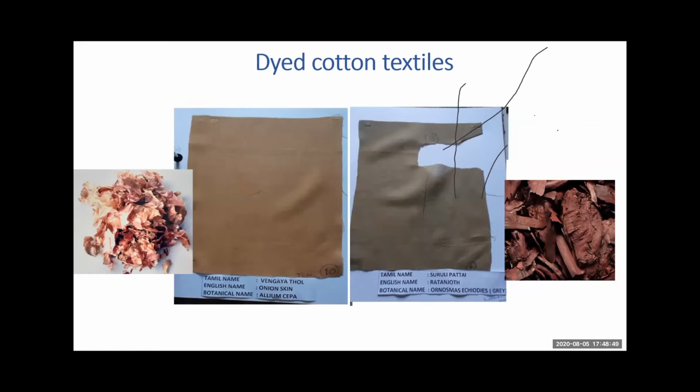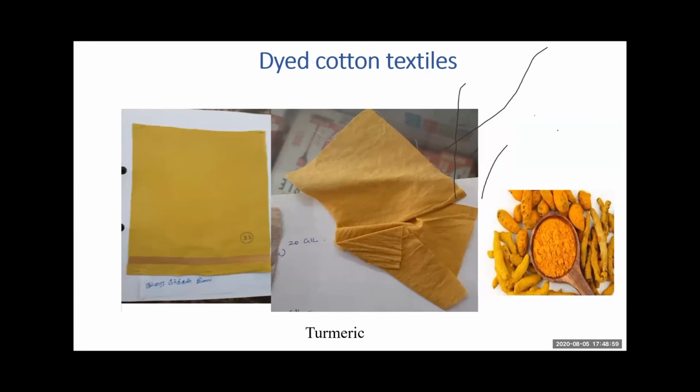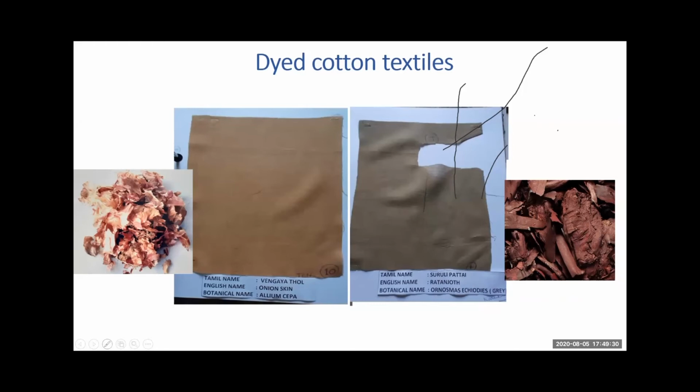The next dye is onion peel, Allium cepa. I missed a slide. Next one was this. Dyed cotton textiles. The right one is turmeric, the other one is the vegetable red beet. This is Allium cepa. The onion peels, the outer layer of the onion which we are wasting, are collected and used for dyeing.